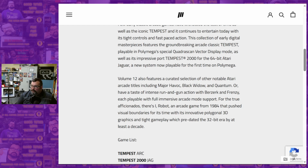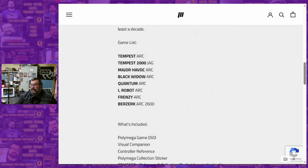Volume 12 also features a curated section of other notable Atari arcade titles, including Major Havoc, Black Widow, and Quantum, or have a taste of running gun action with Berserk and Frenzy, each playable with fully immersive arcade mode support. For the true aficionados, there's iRobot, an arcade game from 1984 that pushed the visual boundaries for its time, with its innovative polygonal 3D graphics and tight gameplay, which predated the 32-bit era by at least a decade.